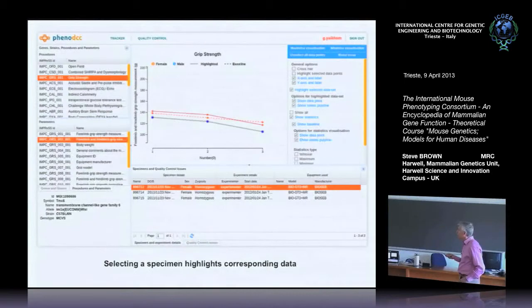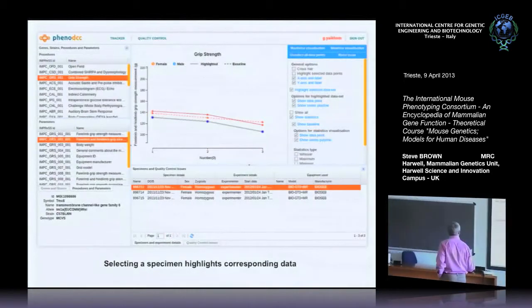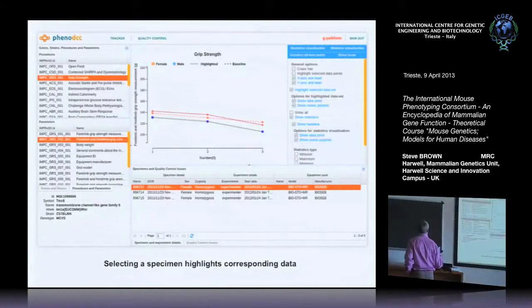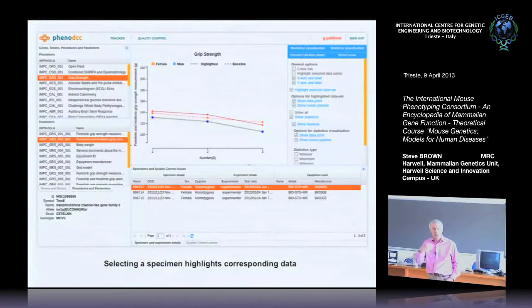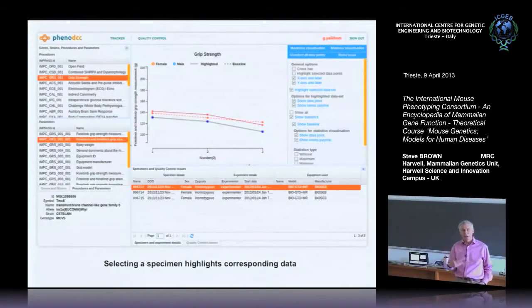are we really getting good quality data coming through? So here we have, I think, a mouse that we've chosen grip strength as a particular test, forelimb and hind limb grip as the particular parameter that we're measuring. Here's the individual mice that we're looking at, the particular data point, data set that's highlighted against baseline and so on. So we have quite sophisticated tools to be able to really crunch through all of the raw primary data to check that indeed it makes sense before it goes through to analysis and phenotype calls.